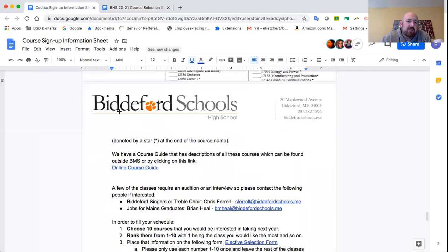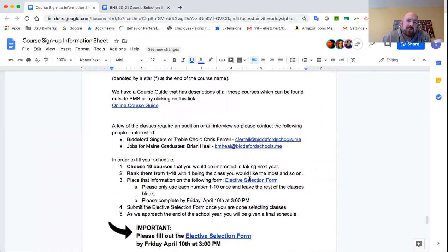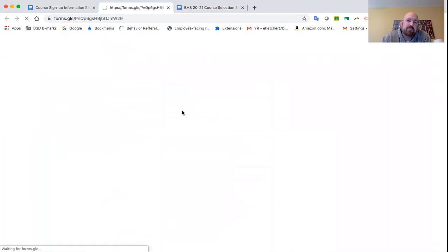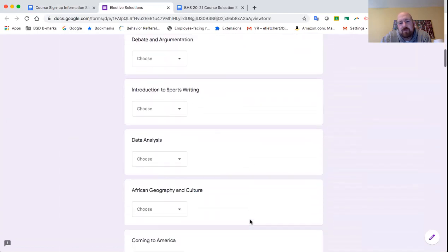And once you get those organized, write them down on a sheet of paper, and then I'd like you to go through this elective selection form, which is a Google form. It's going to ask you to fill in your name, and then I've got all of those electives listed below.